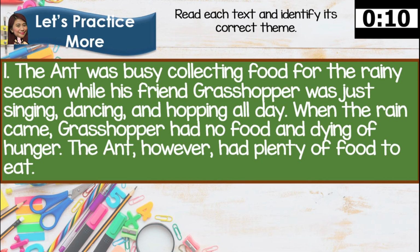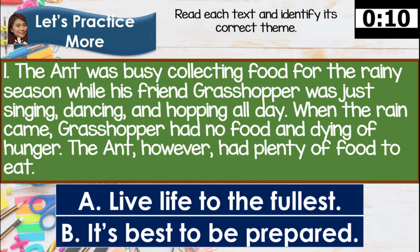What do you think is the key theme from this text? Is it A, live life to the fullest, or B, it is best to be prepared? What do you think is the answer, A or B? Type it now in the comment box.